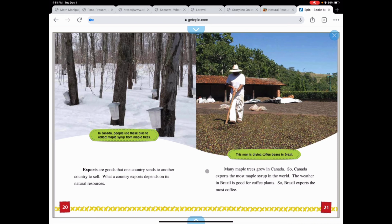So countries trade based on the goods that they have, okay? So Canada might trade maple syrup, which they have a lot of, for something that they don't have a lot of, like coffee, for example. You sell things that you have a lot of, or you trade things that you have a lot of, for something that you do not have a lot of.